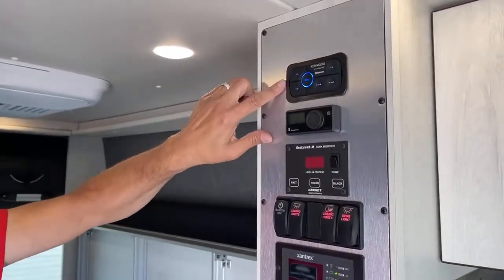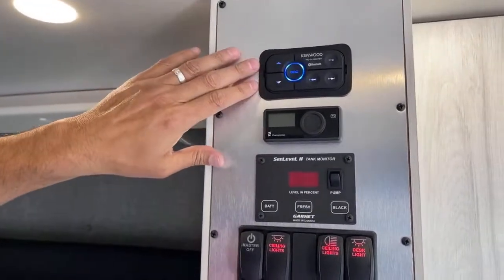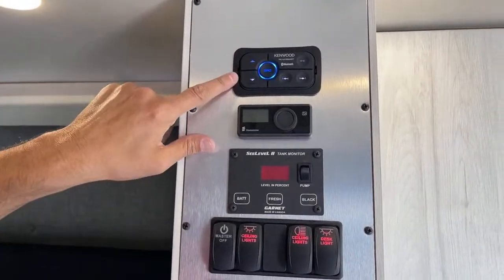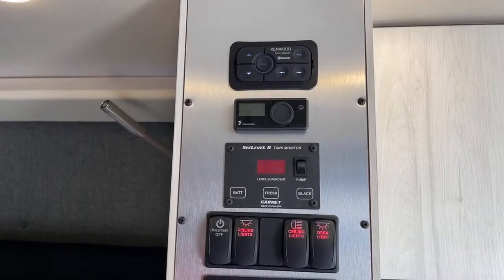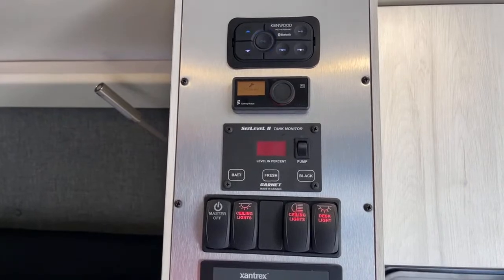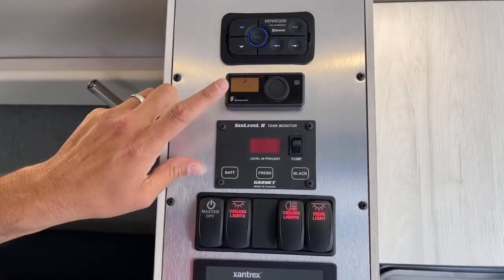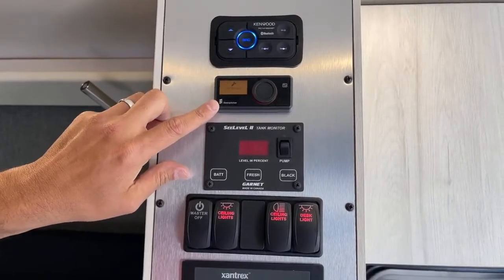This is the Bluetooth keyboard here, the touchpad for your phone. This is where you would connect your phone for those two rear speakers that I showed you on the outside. This is your Espar heating system. This is a diesel, fuel-fired diesel. I said diesel twice in case you didn't catch that.